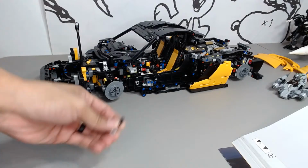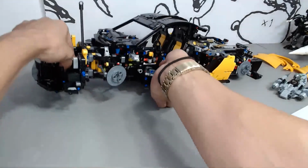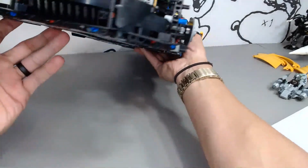Holy smokes. Okay, so we have two pieces left over. Every bag we have pieces left over, and that's totally fine. It's by no means inflating the piece count. These are spare pieces for you if or when you need them. Yeah, that's right where it needs to be.